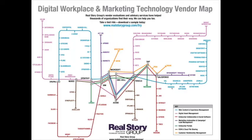So let's get into it. This is our somewhat famous or infamous technology vendor map, if you will. Sometimes we call it our subway map. This is our world, the world that we live in. These are the vendors that we're watching on an ongoing basis. And for better or for worse, as a buyer in today's day and age, you have options. But with options comes some risk, and some risk that you might make a bad decision.